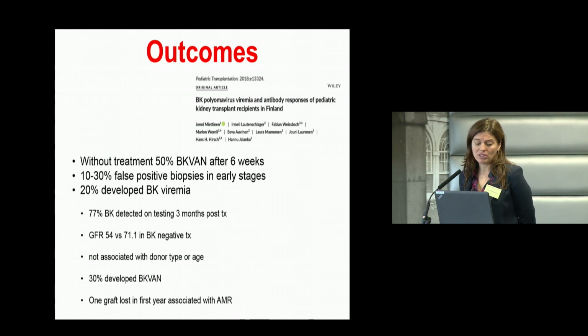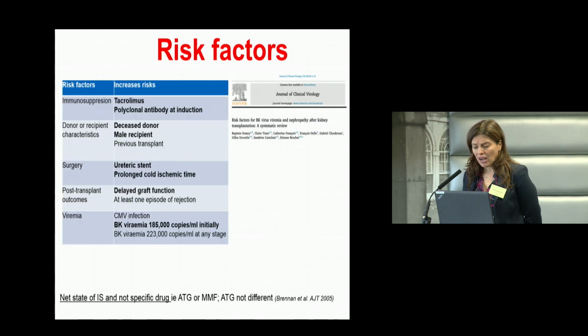Interestingly, in their monitoring, 77% detected BK in the first 3 months post-transplant. And when they compared the GFR at 1 year post-transplant in the BK positive group, and this is not BK nephropathy, this is BK viremia, the GFR was 54 compared to 71 in the negative group. So it's a really significant difference. They didn't find it was associated with donor type or age. And actually 30% of these patients went on to develop nephropathy, with 1 graft being lost.